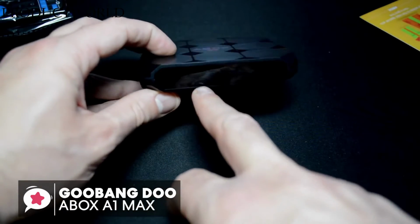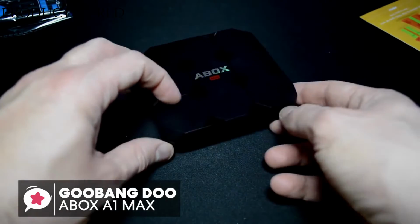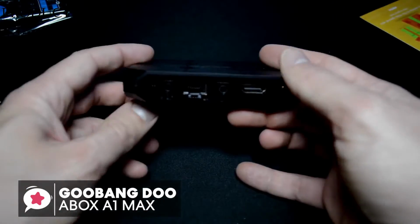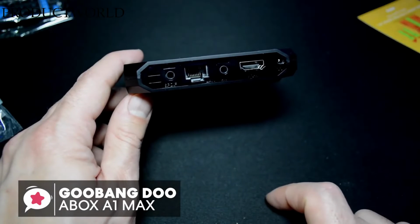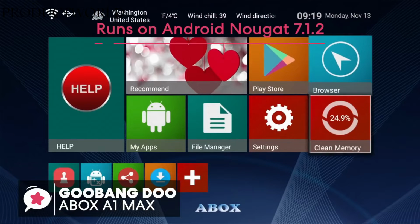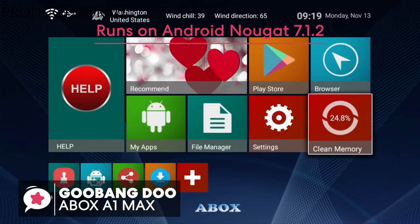Starting with the striking design, which has interesting geometric detail, with a blue digital clock on the front. It's portable, fashionable, and durable, which makes sure it will never be outdated for your home theater system. It has a sleek user interface running on Android Nougat 7.1.2.